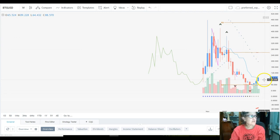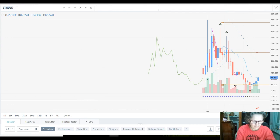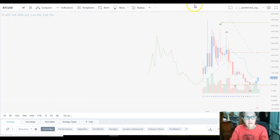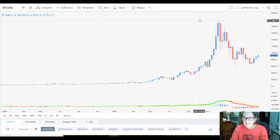It's actually up 30% today, but I'm still happy to get long here. I tend to think this is very, very oversold indeed. If I look at it compared to, say, Bitcoin, just the traditional coin, if I put Bitcoin on a weekly, to me Bitcoin Gold looks a lot better.